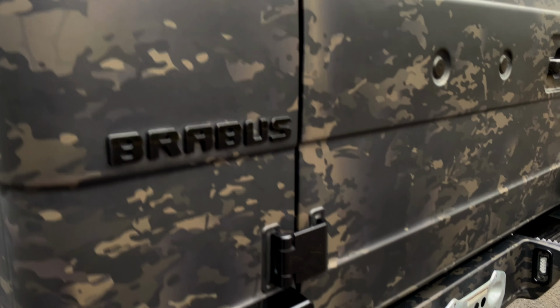As mentioned earlier, fully forged 20-inch wheels. You can see those wheels online. Those things are anywhere from $7,000 to $12,000 depending on the actual size of the wheel, the 20 being the biggest that they make.